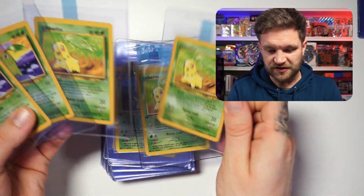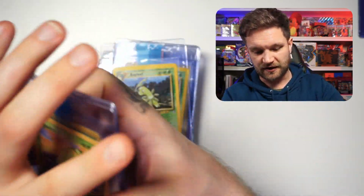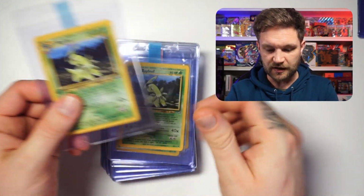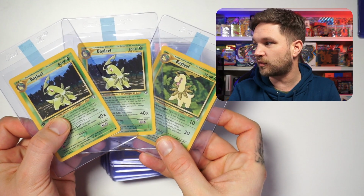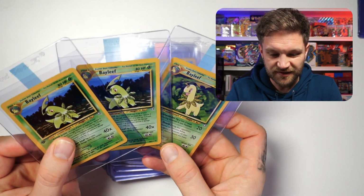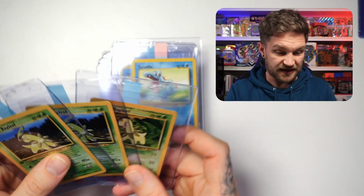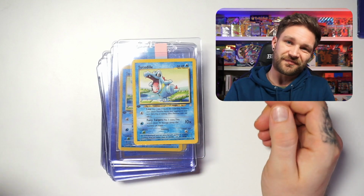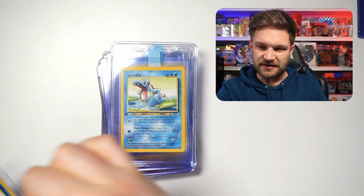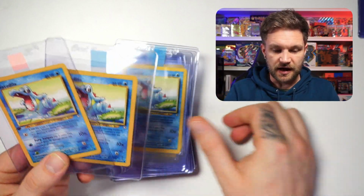Chikorritas, all first edition Chikorritas in here. Check all them out, all first. Any starters like that are just going to be awesome to have. And we got the Bayleaves. The alternate artwork Bayleaves in there as well. Beautiful cards. Yeah, I actually really enjoyed taking that Pokemon on in the games itself. Obviously, Cyndaquil was one of my favorites, but I definitely started it a few times over with the Bayleaf anyway.